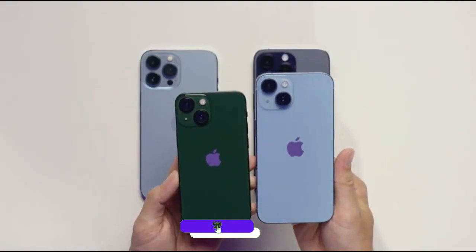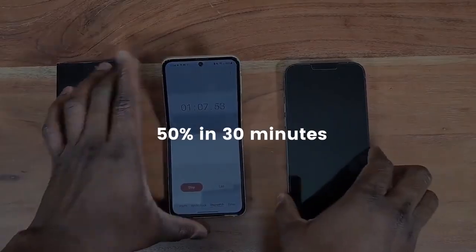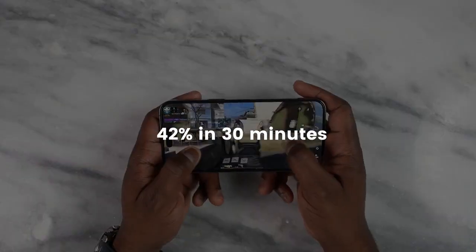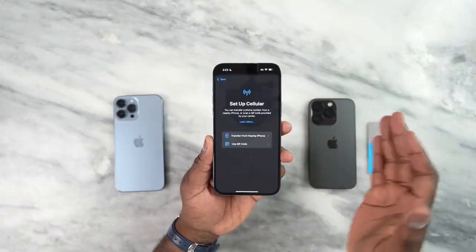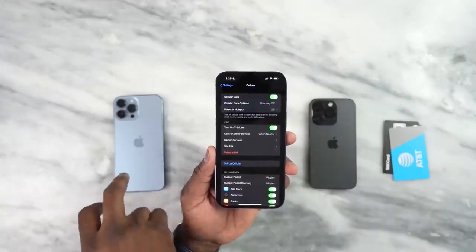The charging speed was okay, but Apple claims it was going to charge 50% in 30 minutes. But guess what? It only went up to 42%. Obviously not a deal breaker when you are getting almost 9 hours of usage. And in one aspect, this can be a good thing, which is good for your iPhone 14 Pro Max battery longevity.